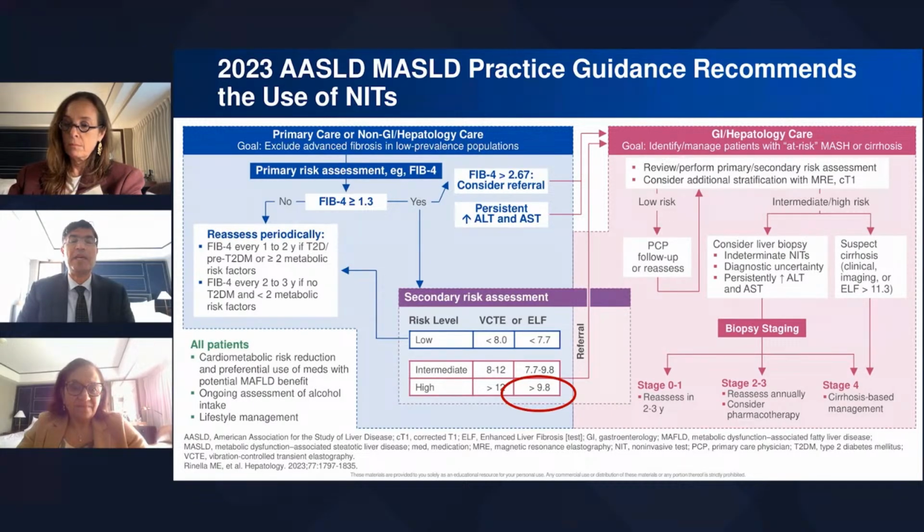So this is the 2023 AASLD MASLD practice guidance. You start with a patient who has metabolic risk factors, such as our patient, and then you look at FIB4. If the FIB4 is greater than 1.3, then you move for second line testing or additional testing. And this could be done based upon a liver stiffness assessment by either a FibroScan or an MR elastography, or a blood test such as enhanced liver fibrosis panel, and that could be utilized. And then the patient could be referred to GI or hepatology care for further assessment.